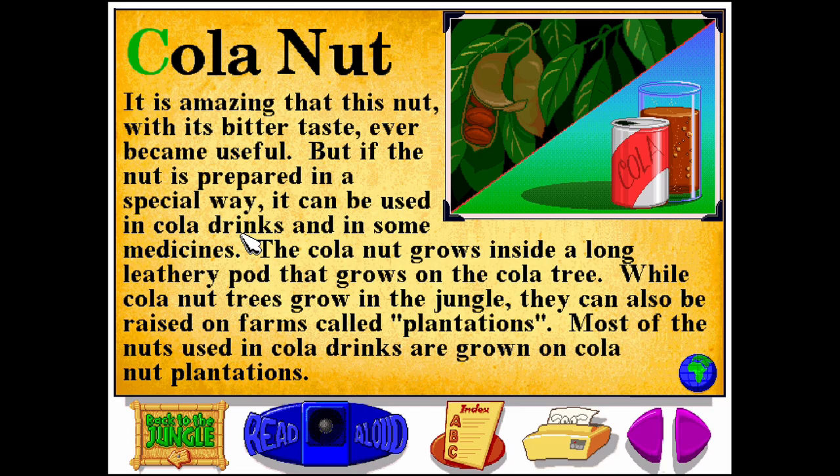Cola nut. C-O-L-A-N-U-T. It is amazing that this nut, with its bitter taste, ever became useful. But if the nut is prepared in a special way, it can be used in cola drinks and in some medicines. The cola nut grows inside a long, leathery pod that grows on the cola tree. While cola nut trees grow in the jungle, they can also be raised on farms called plantations. Most of the nuts used in cola drinks are grown on cola nut plantations.